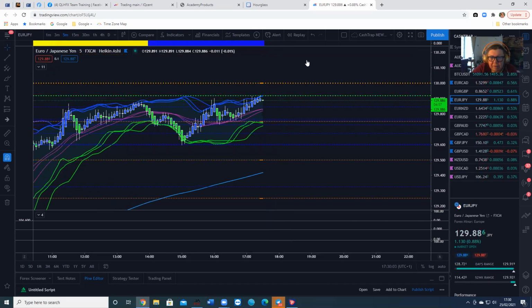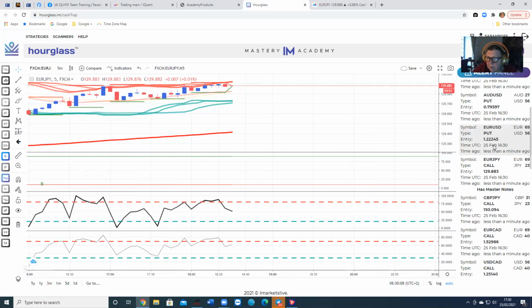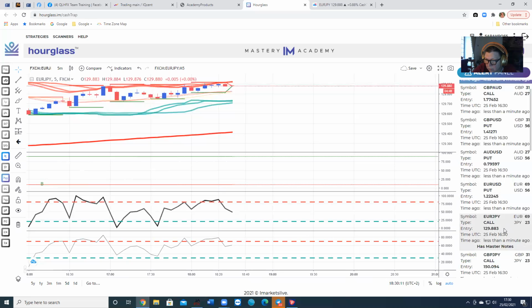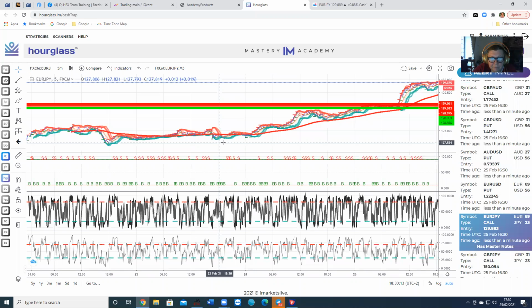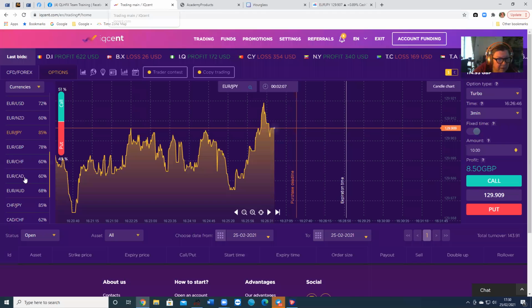And sure enough, that is probably calling a put. Euro JPY, it's done another call. But again, same thing as USD JPY, they do move broadly similarly. It's very, very close together, not a good trade call at all. And here you can see why, playing around in this area, as I've shown you on the other chart. So I'm going to come and look at Euro USD.